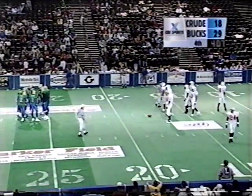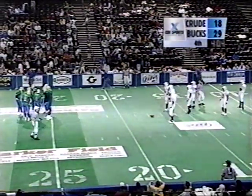So you're saying Danny Werfel would be a pretty good indoor quarterback? He might be. That's right.